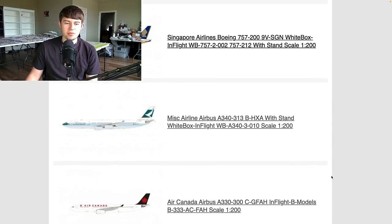And Air Canada Airbus A330-300 with the retro colors. This is going to be C-GFAH. Well, not completely retro, but you know, the style is the previous one. So love the leaf on this one. I think it looks really nice on this one, although I do think that they did a good job coming back to this design with their latest colors. That looks really nice in general.